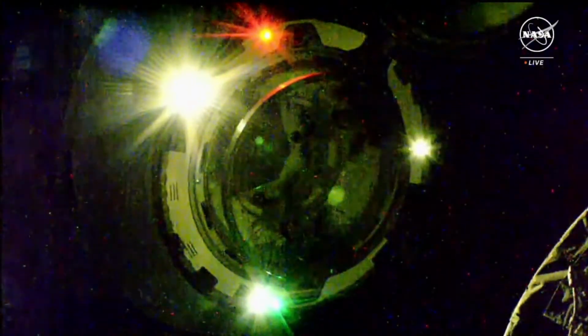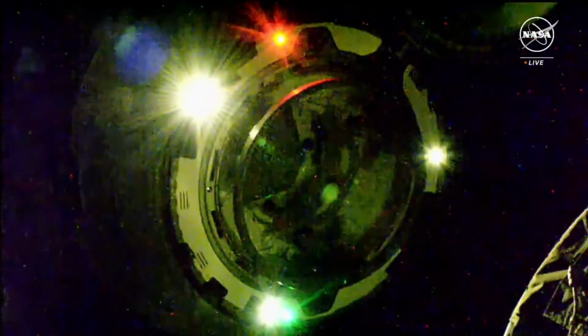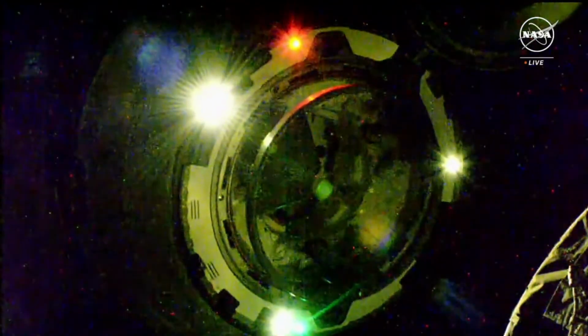Now less than 3 meters away from the International Space Station. Good performance calls coming from teams in mission control.